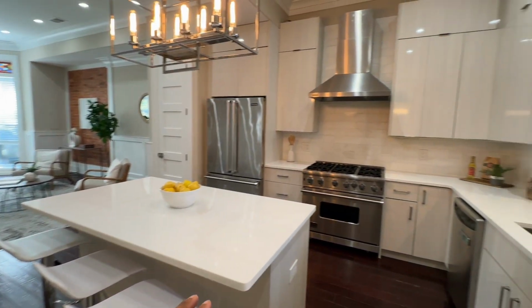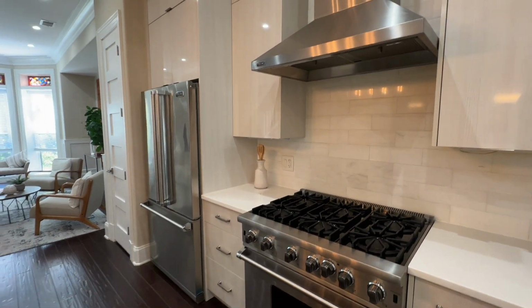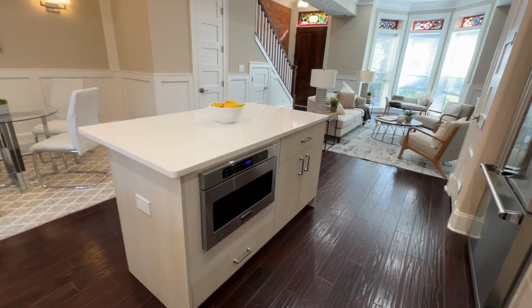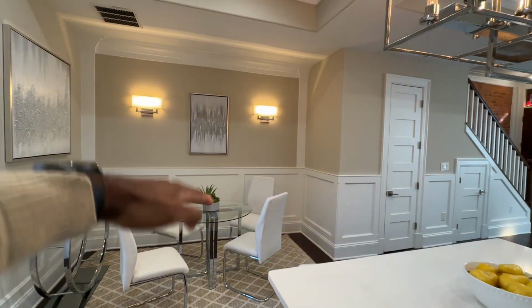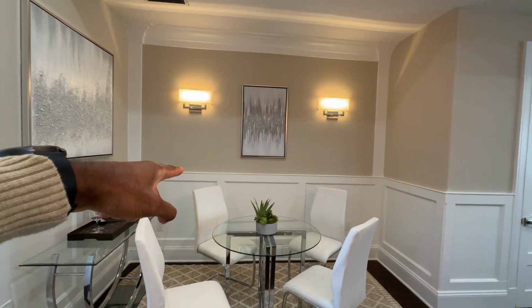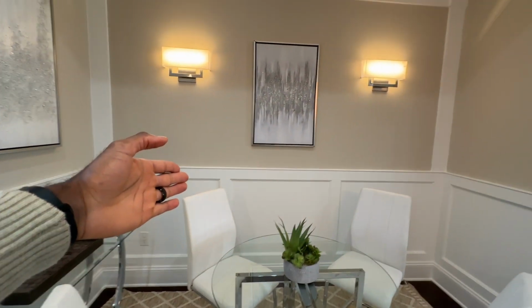We've got our island, Viking appliances, the fridge, the oven, the microwave. What I also like is the color combination. Instead of going with all white, they have white at the bottom, and at the top, they have this kind of, I wouldn't say off-white because it's a little bit too dark to be off-white. I think it's kind of like a light beige. Kind of matches with my sweater, actually. I just noticed that.